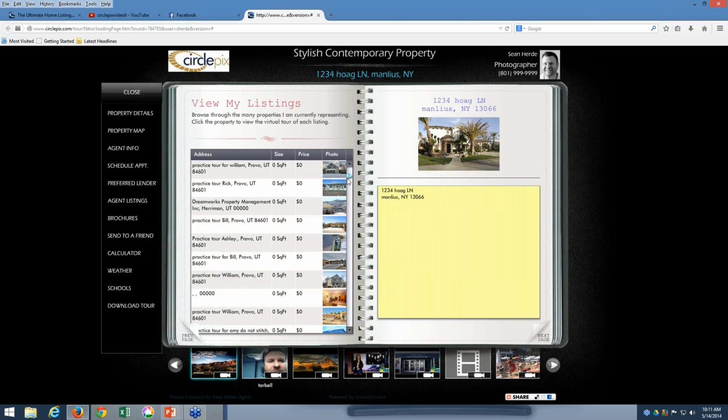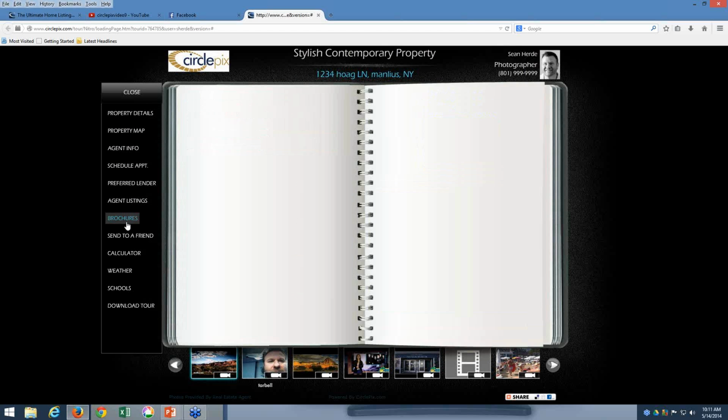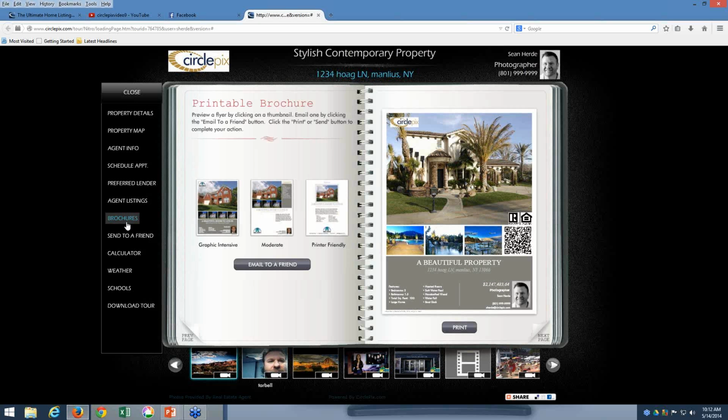This will showcase all of your properties, and people can jump from one property to the next. And if you don't have very many listings right now, maybe you only have one listing, we can put listings from your brokerage in here. It can store all of those listings. So just another tool.